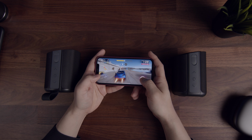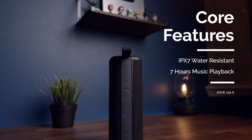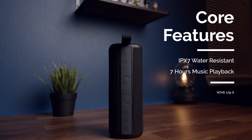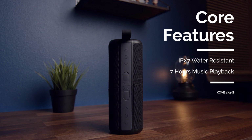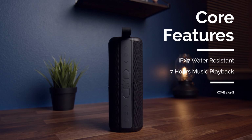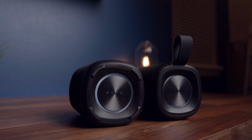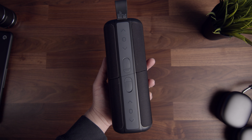The KOVE 179S is also IPX7 water resistant, which allows this thing to be completely immersed under a meter of water without any problems, and a full charge gives you 7 hours of music playback. The sound quality the speaker can produce is seriously impressive. It legit gets me excited to turn on and use, and it has a ton of great reviews on Amazon, which isn't surprising.